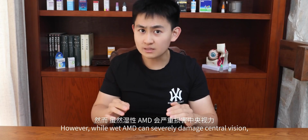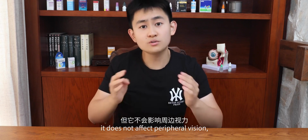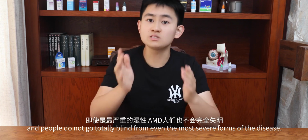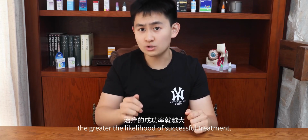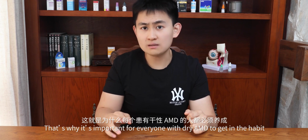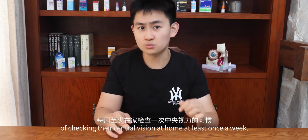However, while wet AMD can severely damage central vision, it does not affect peripheral vision, and people do not go completely blind from even the most severe forms of the disease. The earlier you catch the progression to wet AMD, the greater the likelihood of successful treatment. That's why it's important for everyone with dry AMD to get in the habit of checking their central vision at home at least once a week.